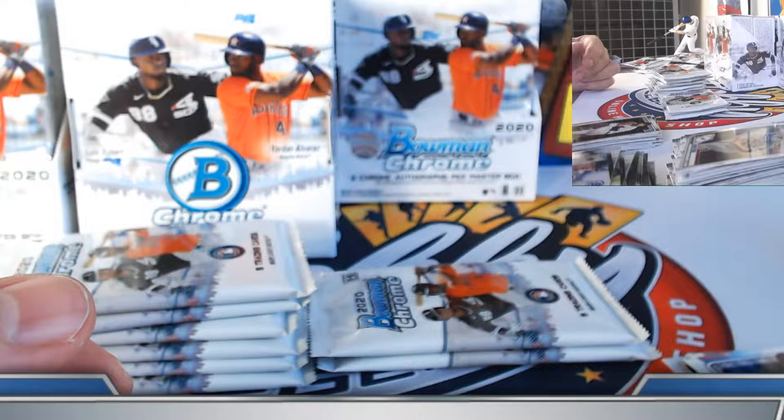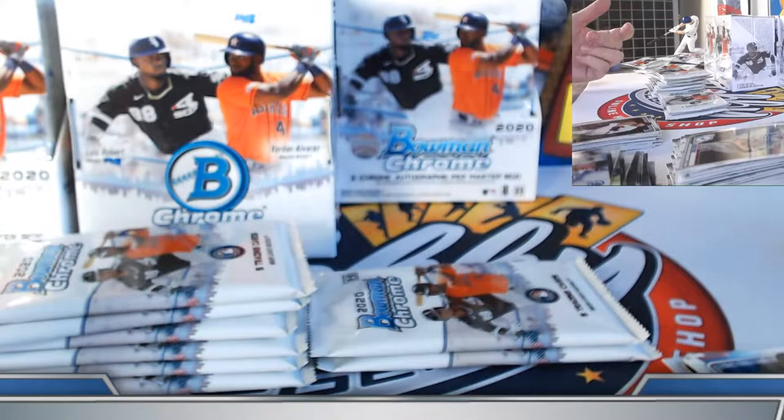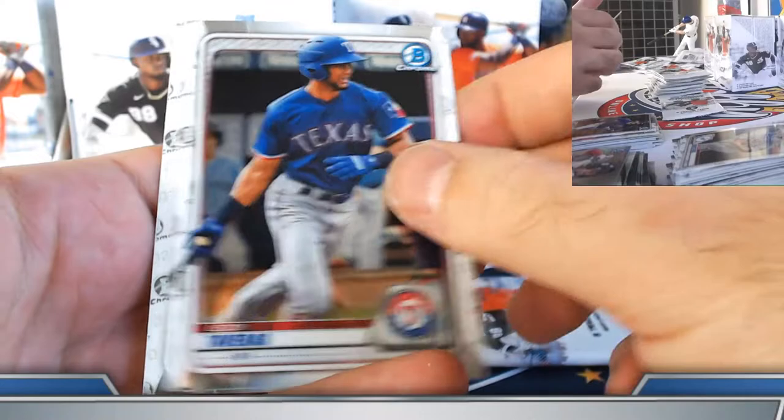Got John Torres on the board. Luis Matos base auto. But yeah, that's probably the nicest piece so far out of this case. And not much yet, right? Refractor autos, some base autos, nice parallels. But, well, that's not going to cut the case. So, looking for some big prospect color in the mix. Or a nice big rookie auto. Bowman, AFL prospect.